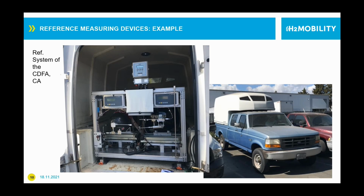If we go on an international basis, this is a reference measuring system of the California Department of Food and Agriculture. They developed this system a little bit further. They're already using 2 tanks, so they can make 2 fillings with 1 test. It's quite interesting, so within 1 hour you can do 2 measurements, but it's still not really a nice system. Also, if you look strictly at the car, this pickup truck, it's not really stabilized on the ground. So every wind shaking influences the weight scale already.